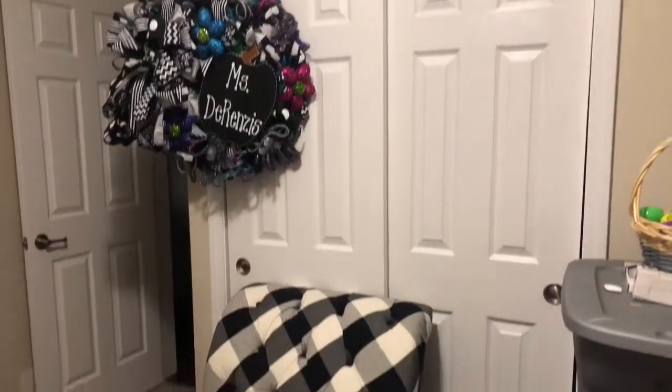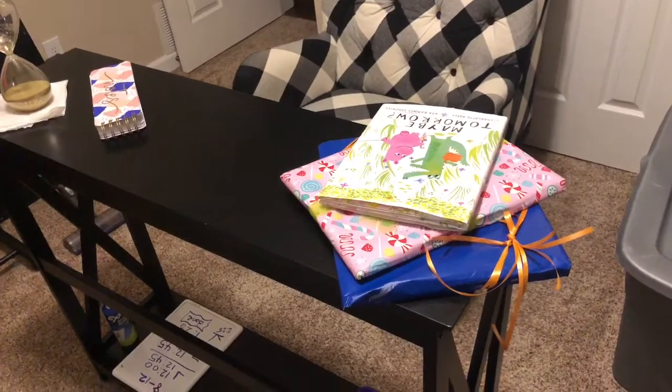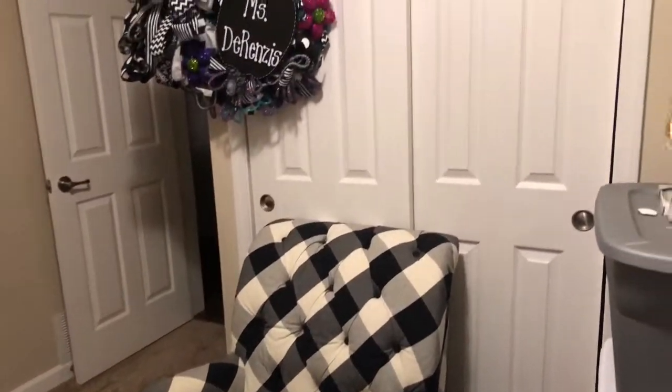Here it is. I sit there. There's my chair. Here's my little table. And at this table in the center, I will have my computers, but they're not there right now. And that is my spot.